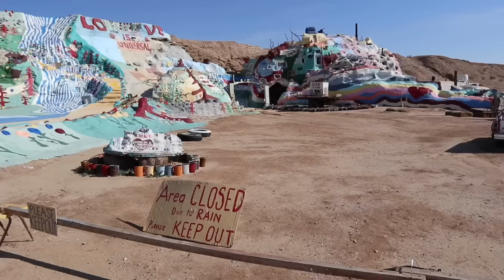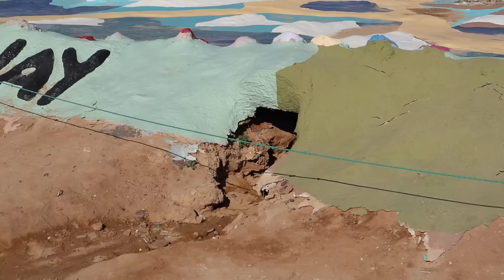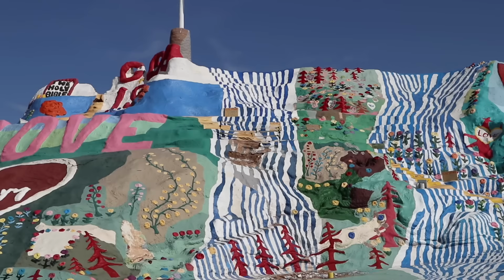In fact, even this area also is not accessible. Closed due to rain. Keep out. You can even see where it's washed away there. The way it's created is the paint is overlaid on top of hay bales right in the middle of the screen. You can see it kind of protruding through. It's where it's been washed away.